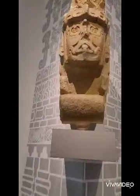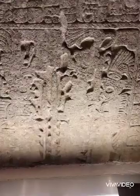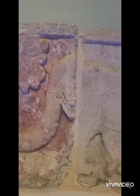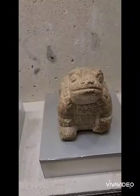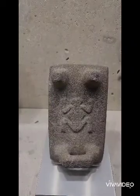And this is why there's some serpent-like creature. That's his head right there. Interesting. Here's a jaguar here. And there's also an elephant right here. An elephant. So apparently they used to have elephants in Mexico. Frog. That could be the face of a ripped.